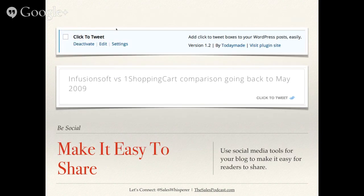Something that I use as well inside of my posts is Click to Tweet. It's a free plugin. Basically, I'll pull a headline or a little snippet that is quotable, and you embed it in the post, so people can just quickly click it. It opens a window, they can share it and go back to reading. So make sure your stuff is easy to share.